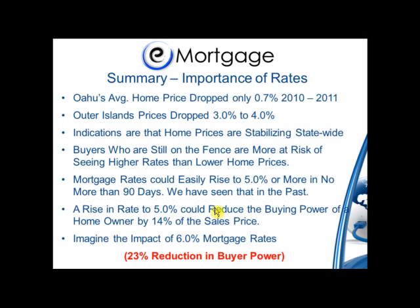And I think you can see that there is less probability that home prices are going to drop significantly and a much higher probability of us seeing higher interest rates. So I think that ought to be something you can share with your client and give them reason to really step into the market and take advantage of these ultra low interest rates.